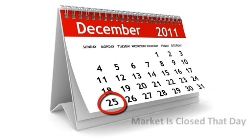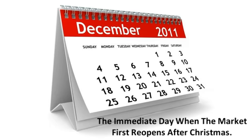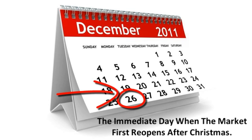Before that, let's look at the calendar of December 2011. You'll notice that Christmas Day fell on Sunday, and the market is closed that day. To make money with this strategy, you need to look at the immediate day when the market first reopens after Christmas. In this case, it's the 26th of December, a Monday. Now let's look at how the market behaves just before the market closes before Christmas to when it first reopens.